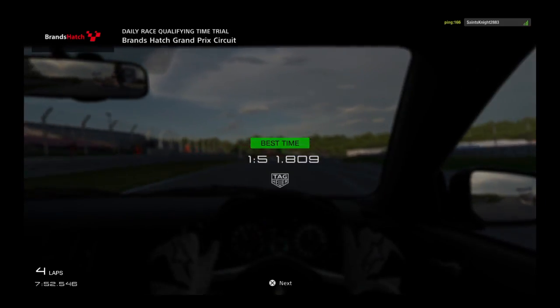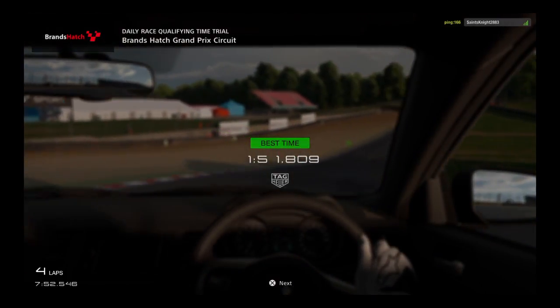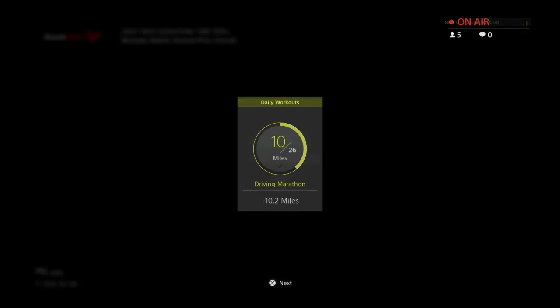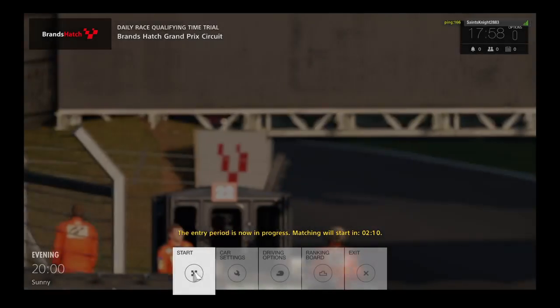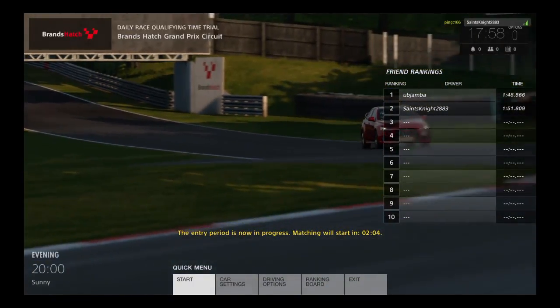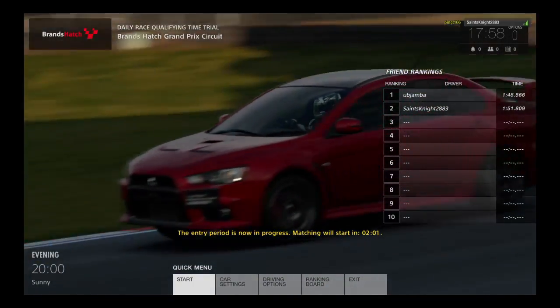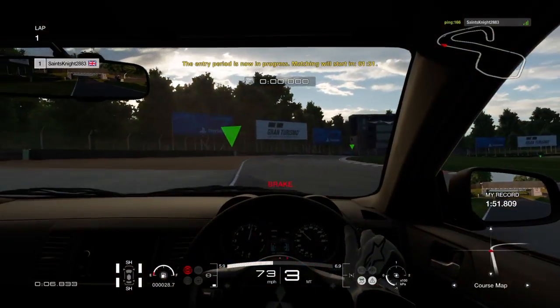So, okay, what we're gonna do now is bank in our lap time. We did it at 151.8. So what to do now is actually bank that in. We got about 10.2 miles done. So, very nice indeed for us. Our best time is 151.8. Would that be a best time ever? Yes, it is. However, we are still a little bit slower than our friend, Mr. Oop Jamba. But we can't go faster than we're intended now, can we?